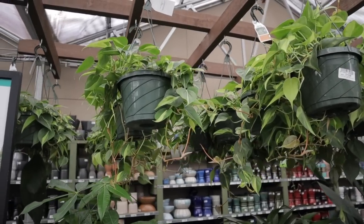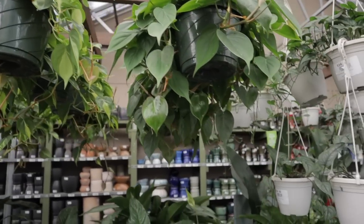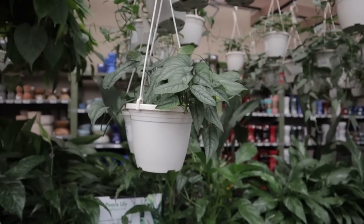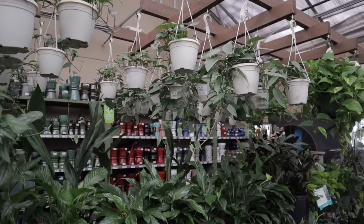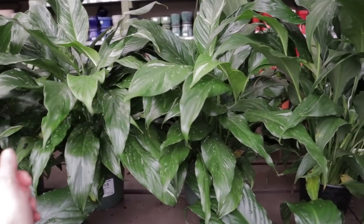Beautiful philodendron Brazil. These hanging baskets are $24.99. So healthy, full, and lush. Then we have some more of these Monstera silsapacanas. They have so many of them here, guys. So if you're looking for one, this would be a good spot. They look healthy, really good. Cebu Blue. Yeah. They have some Domino Peace Lilies.